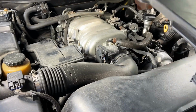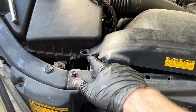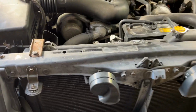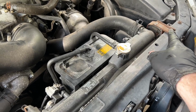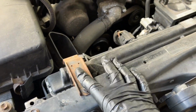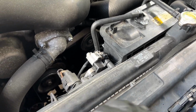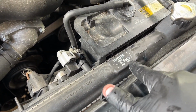Let's go ahead and get some more of these covers out of the way. On the LS400, it has a similar cowl like this, but they're bolts on the left and right edges. Give me those back. I don't want clips, I want bolts. Alrighty, and removing that cover reveals some surface rusted little radiator mounts here. Got some dirt and some crusty stuff along the top of the coolant reservoir, and then we have a Toyota, but China radiator? I don't know about all that.